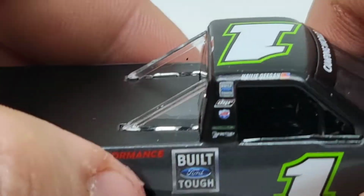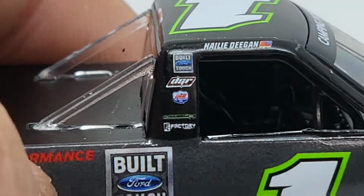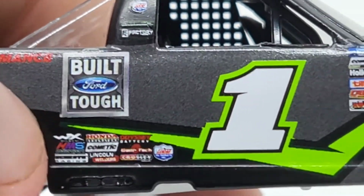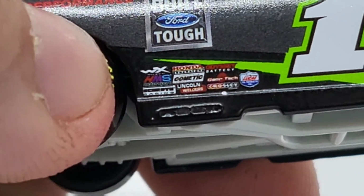I think they make trash cans too. But anyway, got Hailie Deegan right there on the name banner. Let's see, we got Built for Tough, DGR, Lucas Oil. I can't tell what that one is in factory. Built for Tough. Now we got a whole bunch of contingencies down here. We're going to try to read some of them.